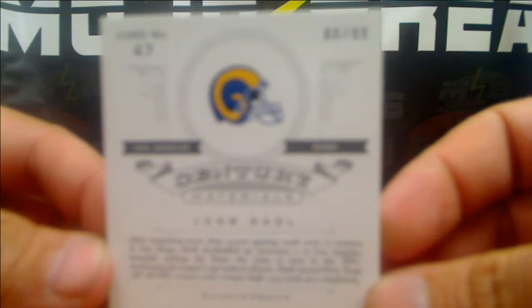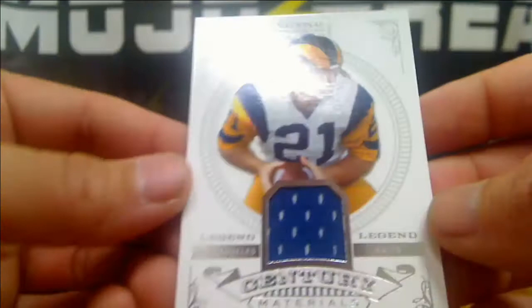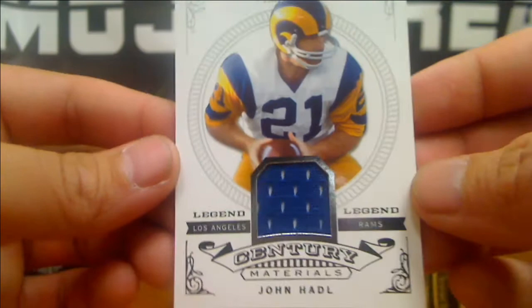For the Rams. Throwbacks. 80 out of 99. John Hattel. Single color relic for the Rams. I think he does work at Panini. And here we go.